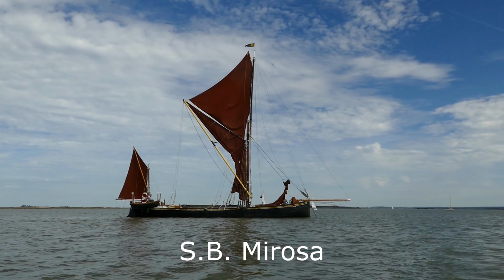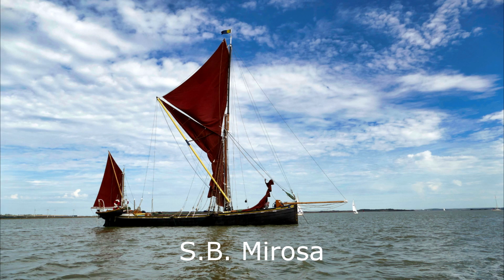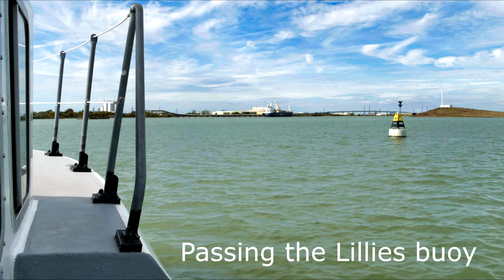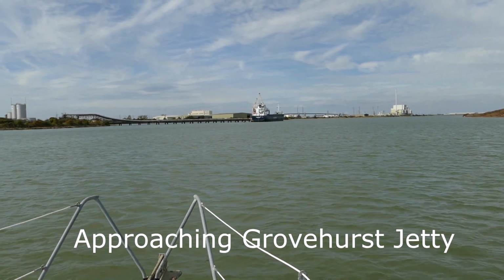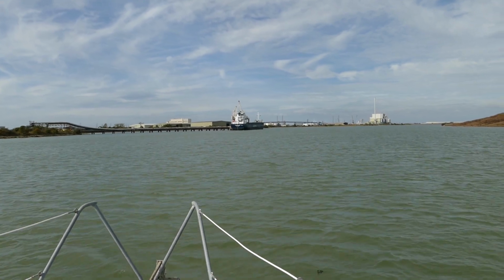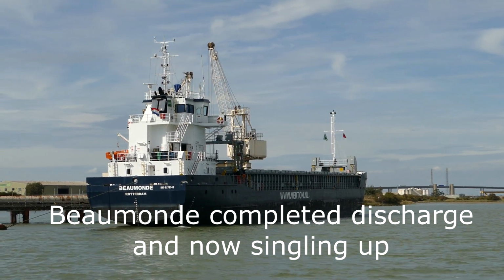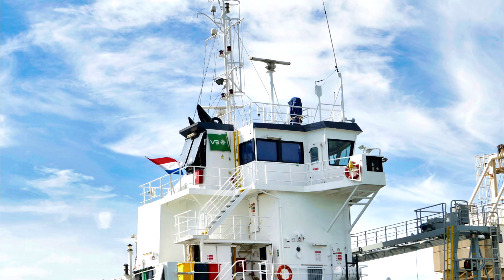The sailing barge My Rosa, anchored in the Swale. She's normally based at Faversham Creek. We are now passing the Lilies Cardinal buoy and heading up towards Grovehurst Jetty, and alongside is the coaster Beaumont. Beaumont has now completed discharging gyprock and is now singling up, ready to depart. We will see her later in the West Swale.